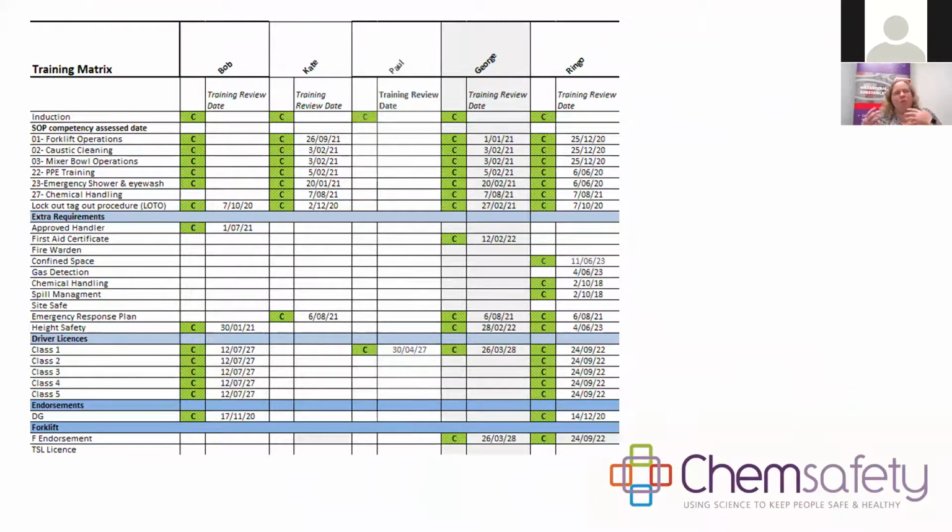The summary, the matrix, seeing at a glance what training records you've got, that's really, really useful. And if you've got a smallish number of people, then a good spreadsheet matrix can be very, very effective. So in this one, we've got the people across the top there. We've got Bob and Kate and Paul and George and Ringo who work at this wonderful company. And we've got whether or not they have completed or are competent in the items that are down there, and when those training items are due for review.